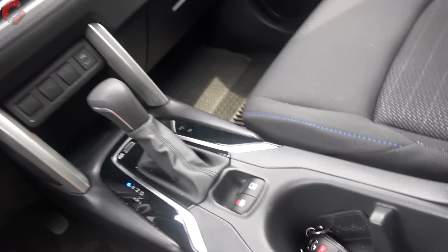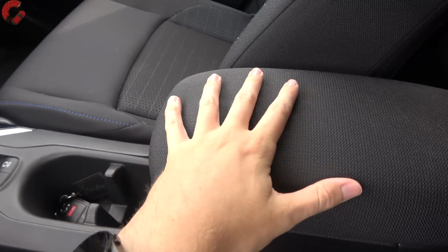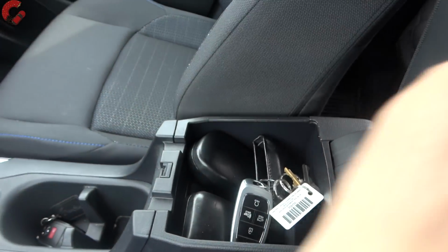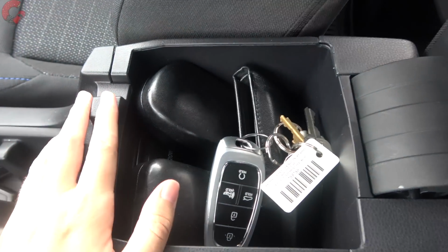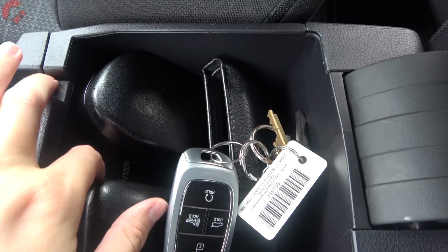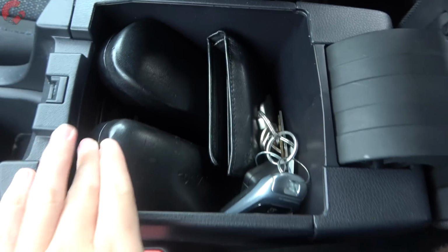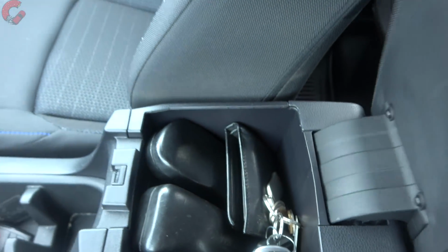Let's go ahead and take a look at interior storage. I think this is going to be one of the biggest areas you see a difference between, say, this and the larger RAV4 sibling, because it does keep the same storage options as the regular Corolla sedan. That means your center console here is going to be quite small. As you can see, we've got 2 sunglass containers inside of this right now, my wallet, and a set of keys, and it is completely filled up.